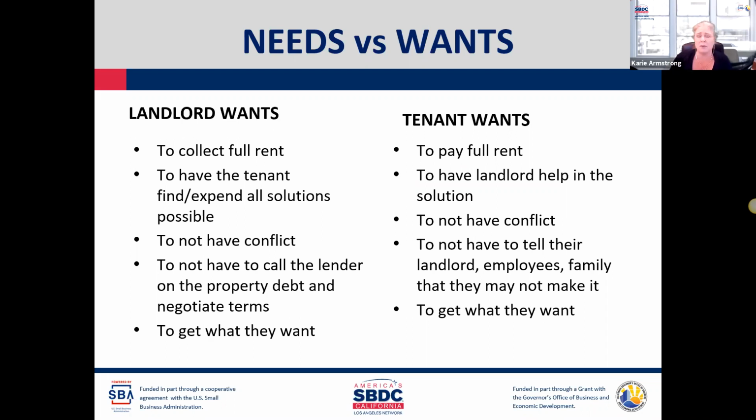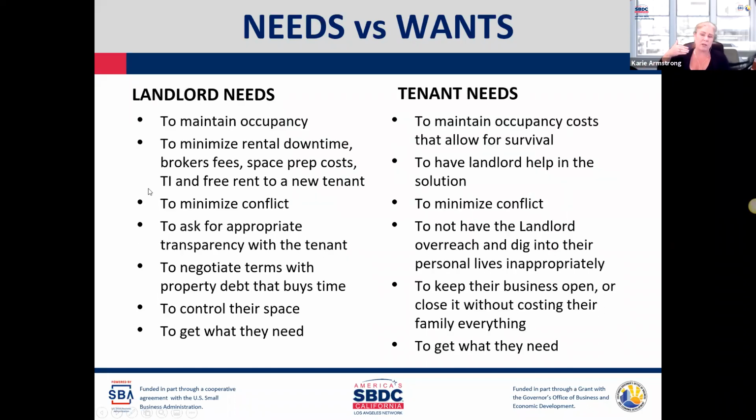Nobody, not you, not the landlord, wants to actually have the call to their landlord, their lender, their family saying, I can't do this. I'm going under. I need help. Please modify it. You know, nobody likes that. And then both of you want to get what you want. And so that starts a little bit of the conflict. If we come back to evaluating and identifying needs, then we can start getting somewhere.